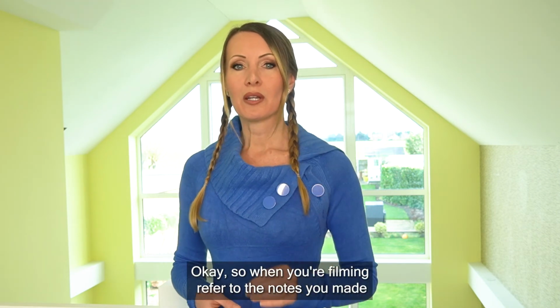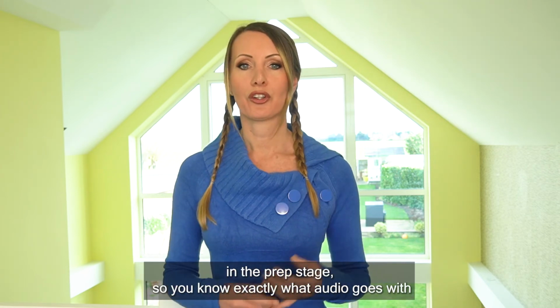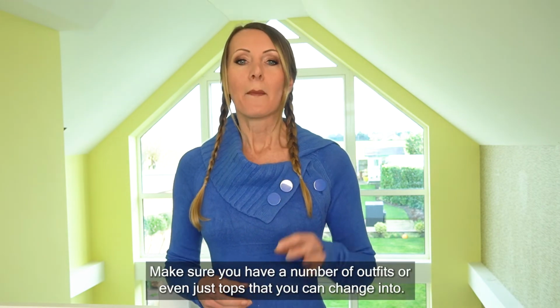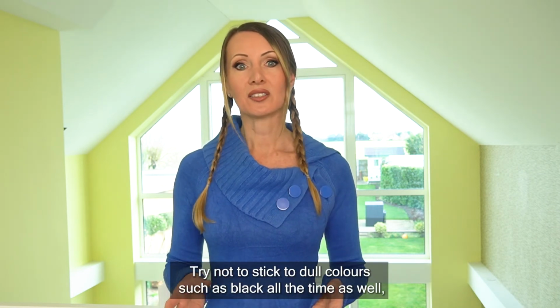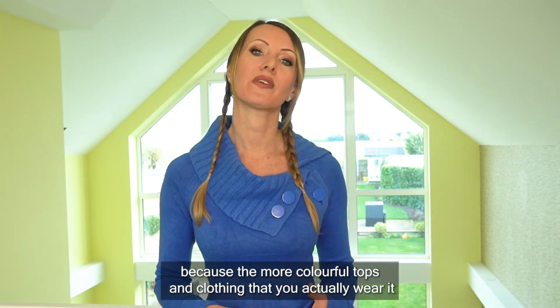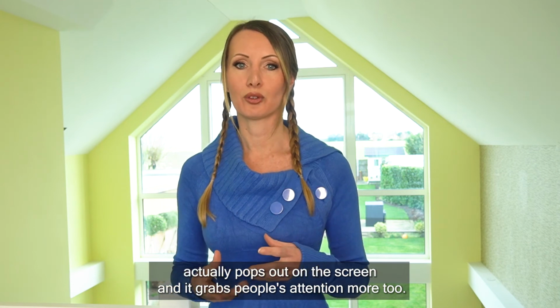Okay, so when you're filming, refer to the notes you made in the prep stage here, so you know exactly what audio goes with what and what you're going to say and do at every single stage. Make sure you have a number of outfits or even just tops that you can change into. Try not to stick to dull colours such as black all the time as well, because the more colourful tops and clothing that you actually wear, it actually pops out on the screen and it grabs people's attention more too.